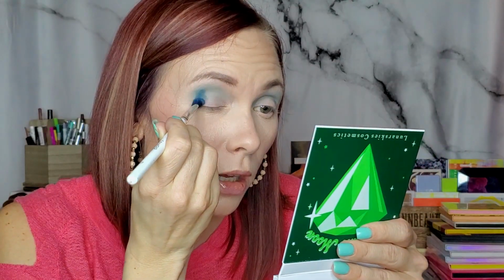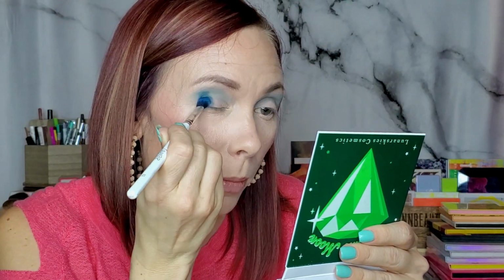Now that I've got that set, I am going to take this shade from Looksy Beauty. This is Caribbean Blue, or Caribbean Blue, however you want to say it. And that shade is going to go on the outer V. I'm taking this ColourPop E1 brush, and I'm just going to pop that right here on this outer part.